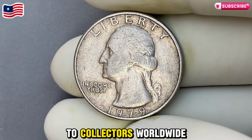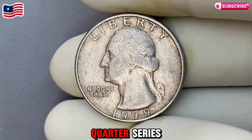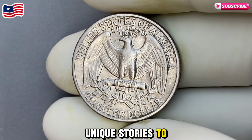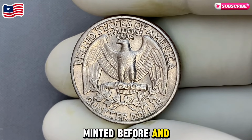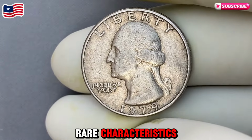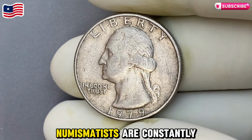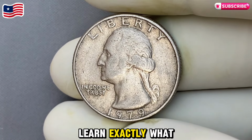The 1979 quarter is part of the timeless Washington quarter series, but this particular year has some unique stories to tell and special features that set it apart from other quarters minted before and after it. Millions of quarters were produced that year, but only a few have those rare characteristics that make them true gems in the eyes of collectors around the world. Numismatists are constantly on the lookout for these special coins, and today you'll learn exactly what to look for.